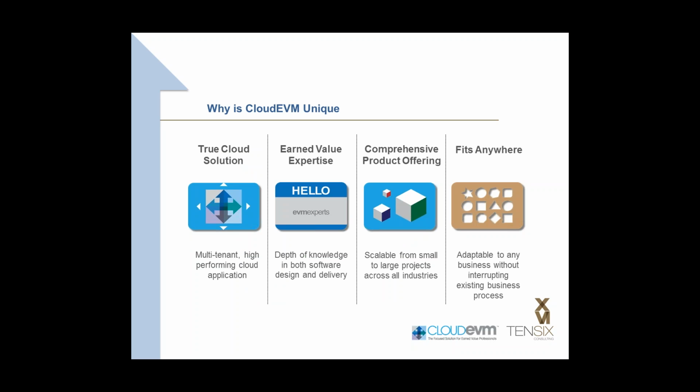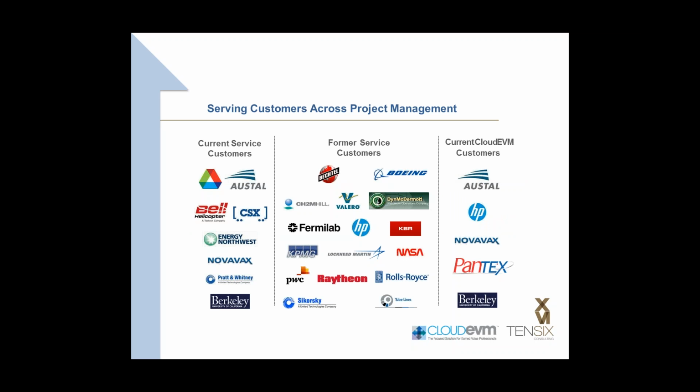So that's what we do. We have depth of knowledge in earned value management as it relates to our software. And once again, these are the type of people we rely on to do the process work in a much deeper fundamental earned value. We're a very comprehensive product offering. It's scalable from small to large, and it fits into your model. I'll talk about that today because our main goal is to make sure that when we bring our software into your environment, typically you're going to already have systems running. And so we have to be flexible to make sure that those systems can integrate into CloudEVM without having to re-engineer your data.